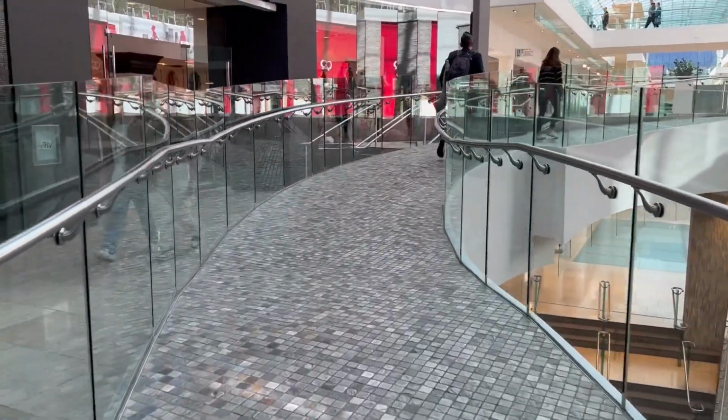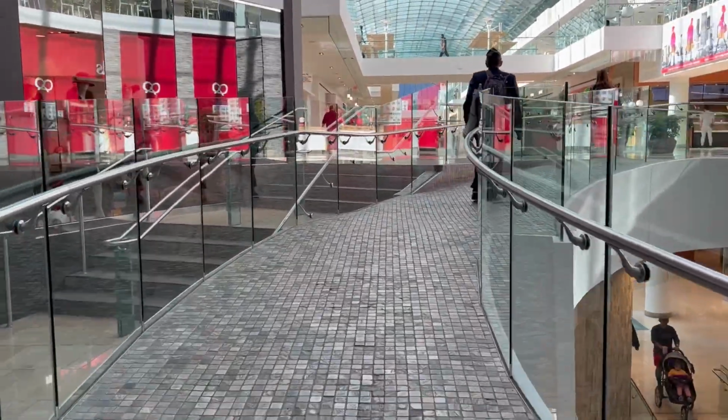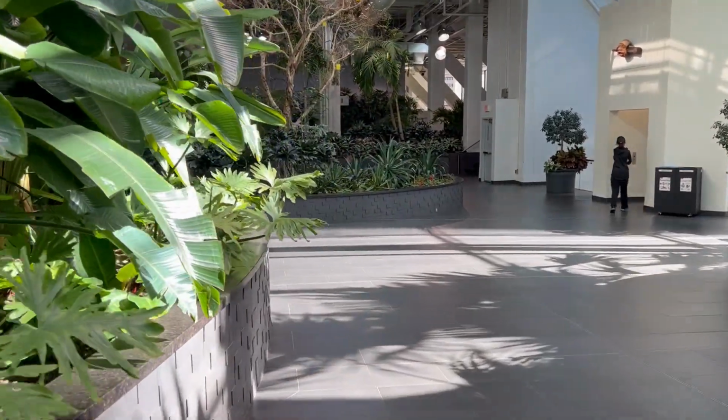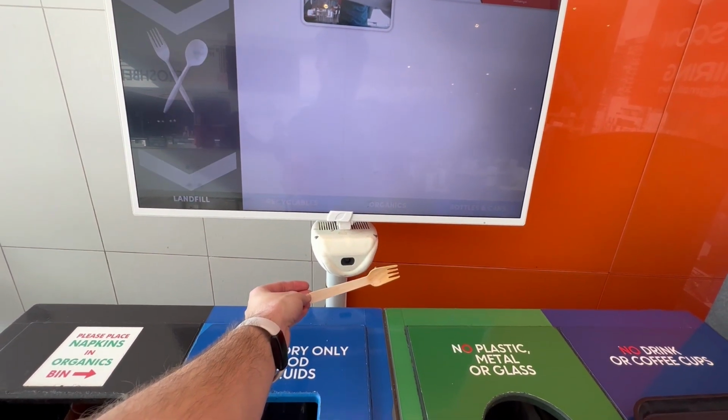Now, I'm not huge into malls, but the Core hosts one of the most interesting city parks, the Devonian Gardens. It's an indoor park, which is pretty cool. So I stopped here for some New York Fries, and then I got to use this very cool waste system.